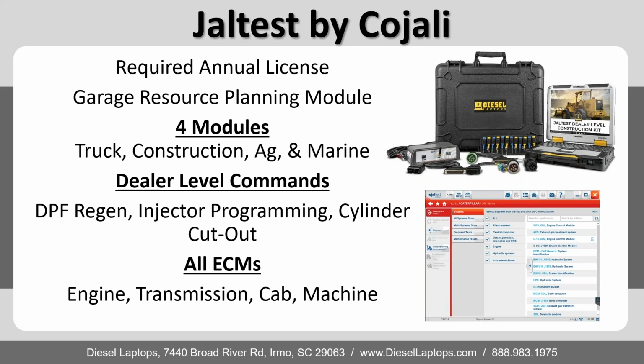So the very first thing, will it do dealer level commands? Can I do my DPF regens, and can I program injectors and cylinder cutout tests and all those things, soot resets, and all those things I want to do on a vehicle, not just on the engine, but on the machine side, the cab side, the transmission side? Absolutely, you can do those things.